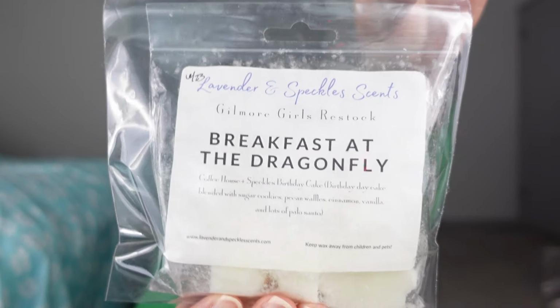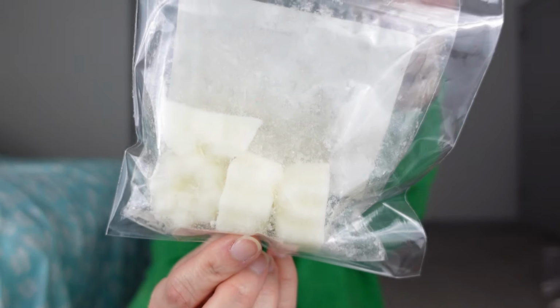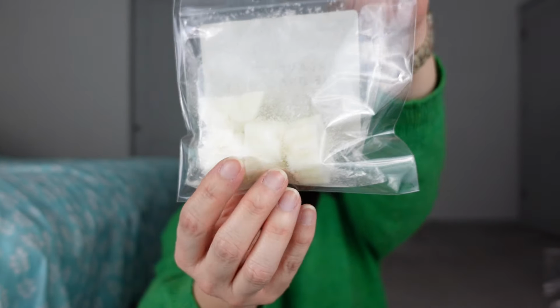Breakfast at the Dragonfly. This is Coffee House and Speckles birthday cake. I have this currently in my basket to warm, and I haven't done it yet, but I've definitely warmed some of it. And it's a really nice coffee blend. I do like her coffee. I'm going to put that back in my February basket.